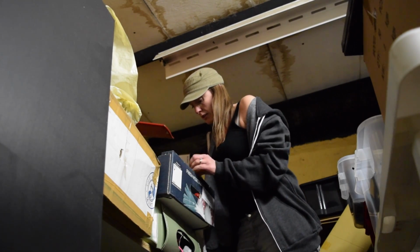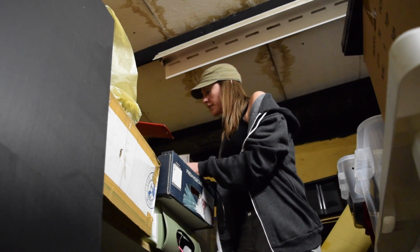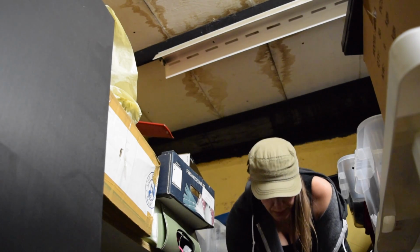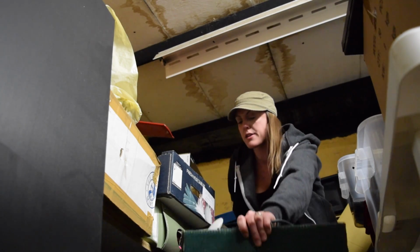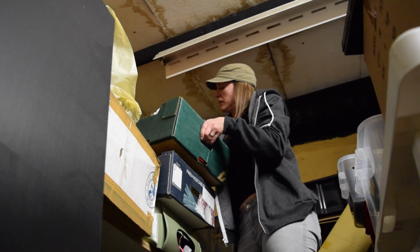So I'm just going through the rest of these boxes to see if there's any controllers. Nothing kind of jumped out. We got, I believe, an Amiga joystick right there. I don't have space to set up my Amiga, so I did leave it. And then underneath I'm just having a double, triple check to see if there's anything I've missed, and I haven't. So we leave the attic and we go down to the first floor.